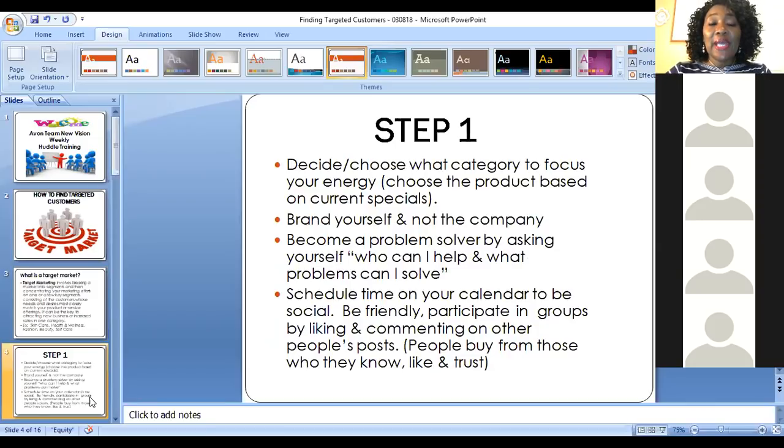The next thing you want to do is brand yourself. Brand yourself and not the company. You are an independent sales representative. You do not work for the company. So you want to brand yourself as your name, Beauty Boss. Again, people buy from people, not necessarily companies. People buy from people who they know, who they like, and who they trust. So it's important for you to brand yourself and not brand the company.